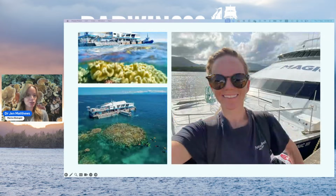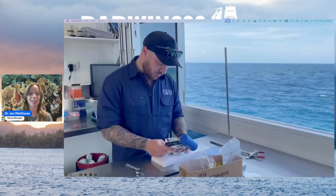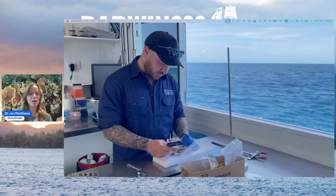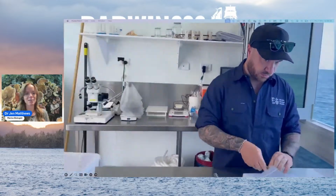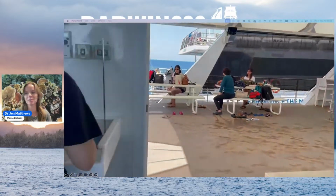And so I'd like to take you through one of our recent trips where we actually went out to the Great Barrier Reef to Moore Reef with Reef Magic, an ecotourism operator on the Great Barrier Reef, to feed some coral babies. And talk about a lab with a view. This is how we set up our lab before the corals started to spawn.